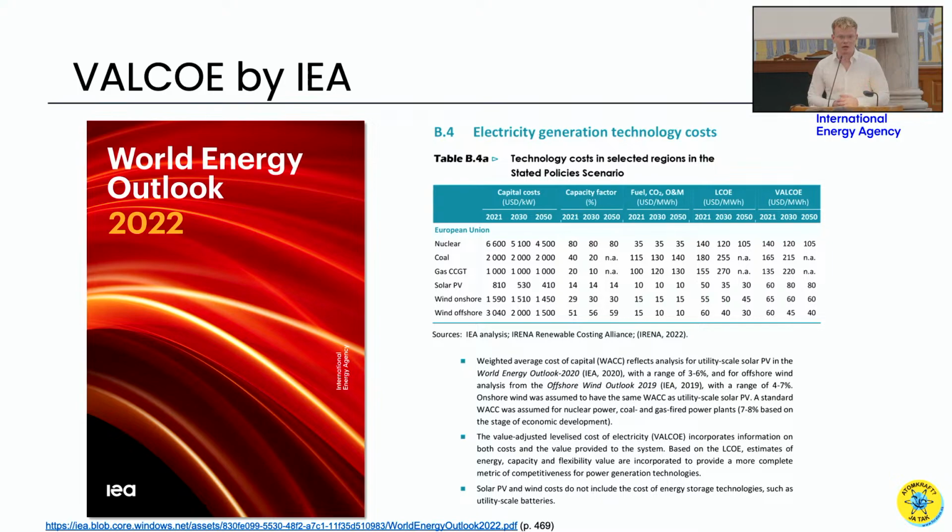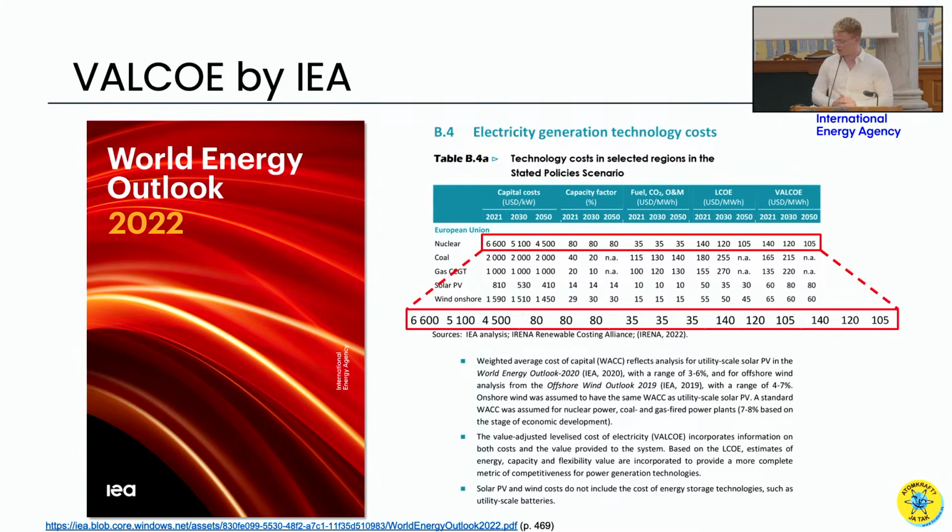You don't have any explanations of which kind of plant they take into account. We don't know the assumptions. We only know the capital cost and the capacity factor, but we don't know if this is taken from any realistic project. It's very closed, this report. It's not a price report. It is a report looking at energy in total, and it's an outlook every year. And what you can see is that these costs are very high. It's around 140, 120, and 105 for the next 30 years for nuclear power.